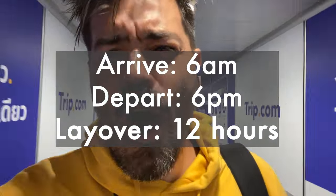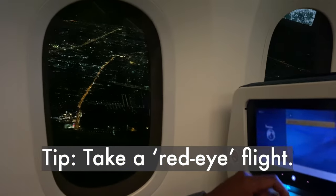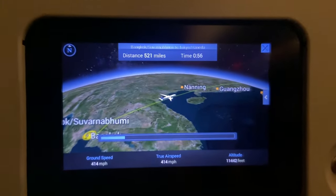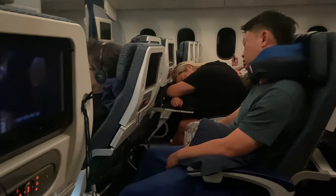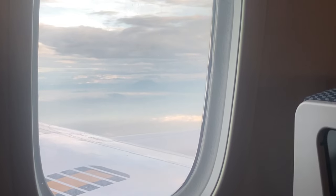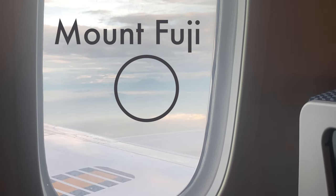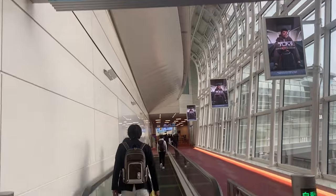Layover tip number one is to take a red-eye flight, or a flight that goes through the night, so that you'll arrive in the morning in Tokyo. My Japan Airlines flight left late, and I got a few hours of shut-eye. We got in right around 5:45 a.m., and it was just about perfect. Once you land, you go through immigration and probably want to change. That process took me about 25 minutes total.